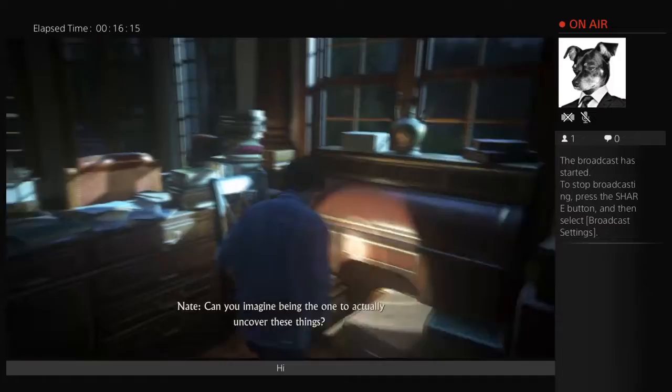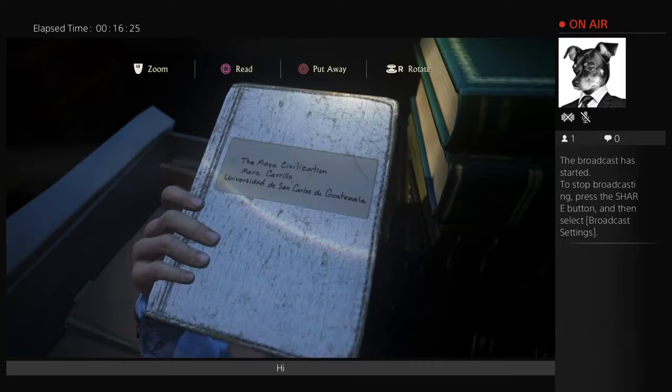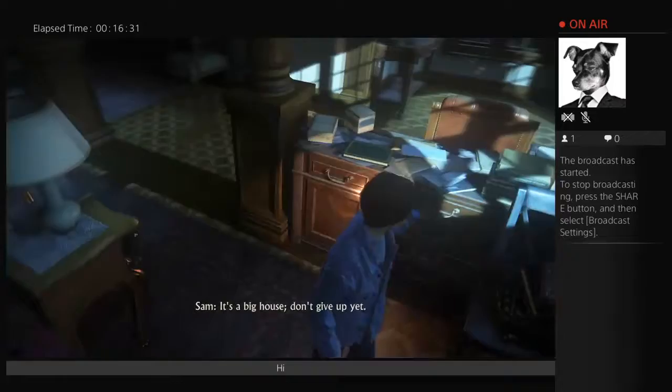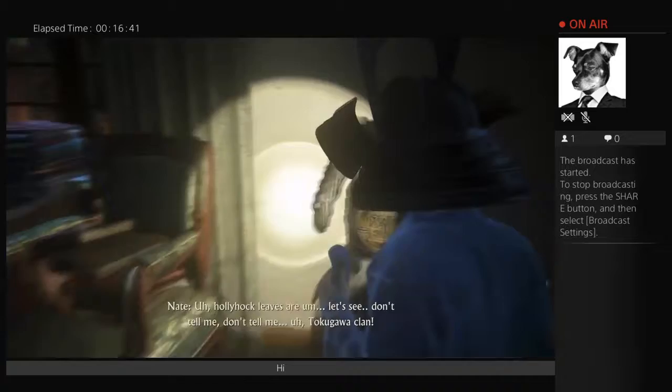Can you imagine being the one to actually uncover these things? Must be something, right? Damn it. Journals about everything in the world, but nothing from Mom. It's a big house. Don't give up yet. Samurai. Eh? You recognize the crest? Hollyhock leaves are, let's see, don't tell me, Tokugawa clan. Yeah, right you are.